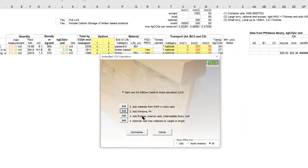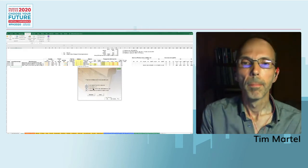And it'll assume for the moment that all your windows are going to be that, but you can choose a part of it and then change the quantity later if you want.